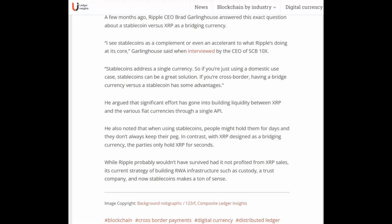Garlinghouse continues: stablecoins address a single currency. So if you're just using a domestic use case, stablecoins can be a great solution. If you're cross-border, having a bridge currency versus a stablecoin has some advantages. He argued that significant effort has gone into building liquidity between XRP and various fiat currencies through a single API. Well, those would be stable too. So he's given an example that this is actually complementary, and it's actually going to be beneficial.